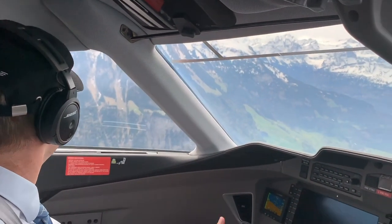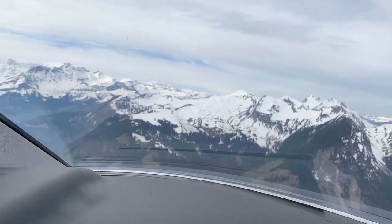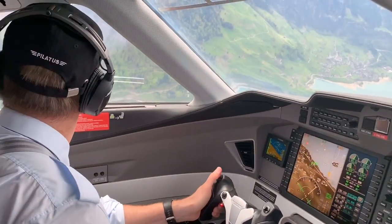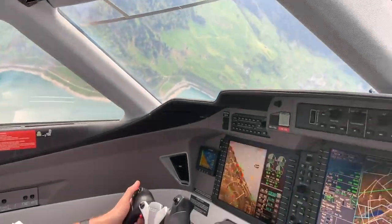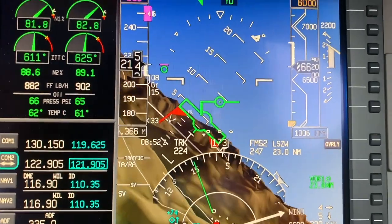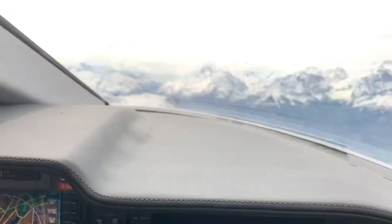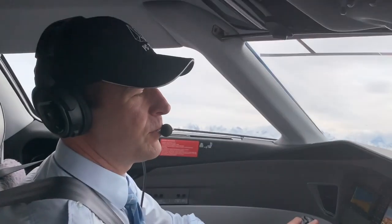Traffic. Now he's going to be on our left side. Traffic. Over left, can you see traffic? Traffic, it's over here. Climb. Level off. Okay, so nice. All right, level off. Yeah, I see it now. It's a little clear of conflict.